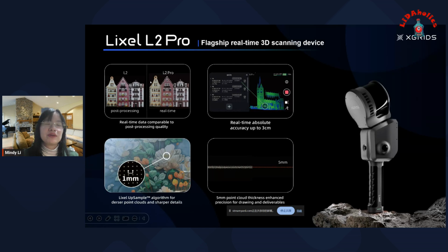You can get very dense point clouds in real time, which means that you get the deliverables for other workflows right after you finish the scan. For some cases, you can use that for CAD joints or BIM model joints directly. And then you can also get a real-time absolute accuracy of up to 3 centimeters, and you can get coordinates in real time. And its point spacing is less than 1 millimeter.